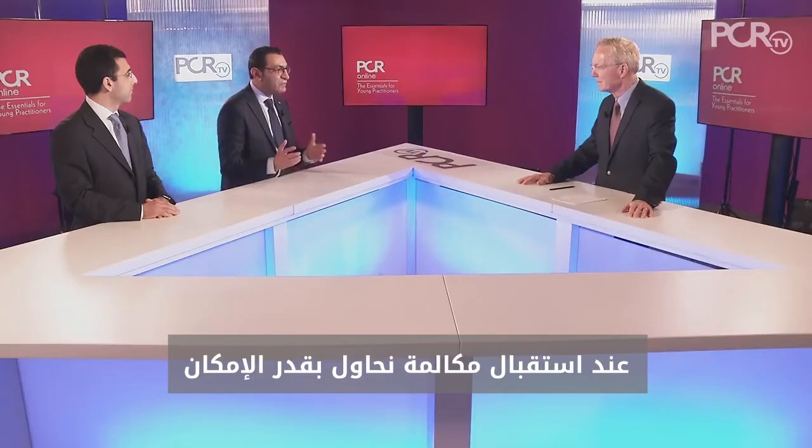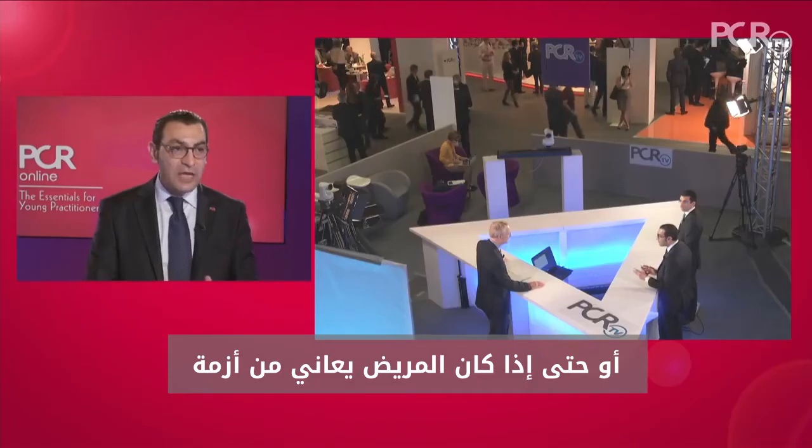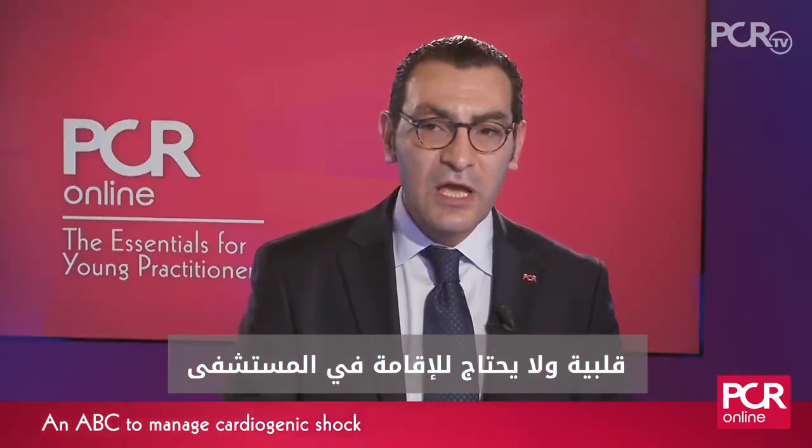We try and divide this into two areas. One is what happens before the patient arrives to your lab, and then the other bit is when the patient actually gets to you. When we receive a call, we try, as much as possible, to identify as much information as possible, so that this allows us to have a picture of how the patient is doing in the ambulance, or even if it was an out-of-hospital cardiac arrest.